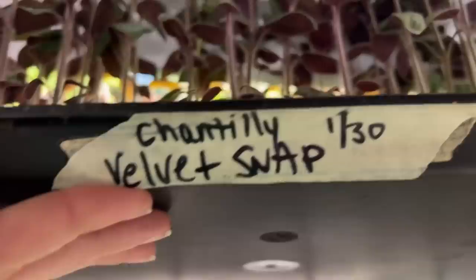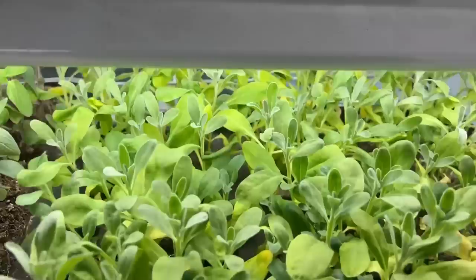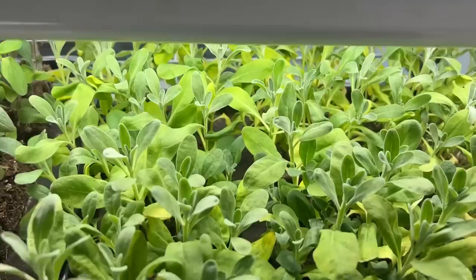On January 30th, and these are obviously Chantilly velvet snaps, and these are for the hoop house. Here are some stock babies that are also for the hoop house. These were also started that day. All of this stuff is basically hoop house stuff, ready to go out.